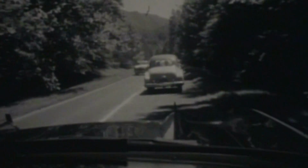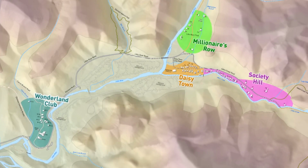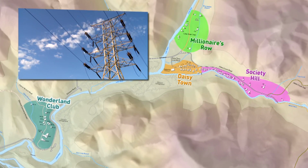When the Great Smoky Mountains became a national park, cabin owners here sold to the government cheap in exchange for a lifetime lease for them and their children. But in the early 1950s, this cut-and-dry arrangement got a lot more complicated because they wanted electricity.